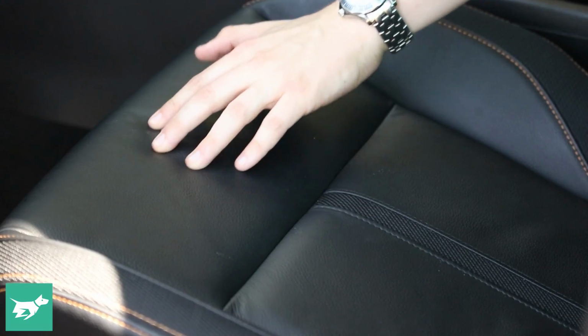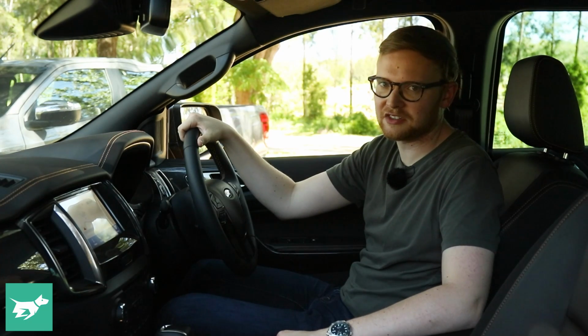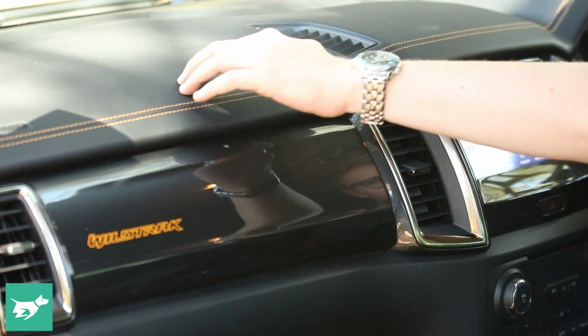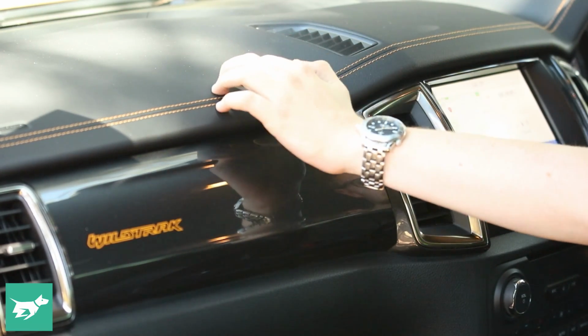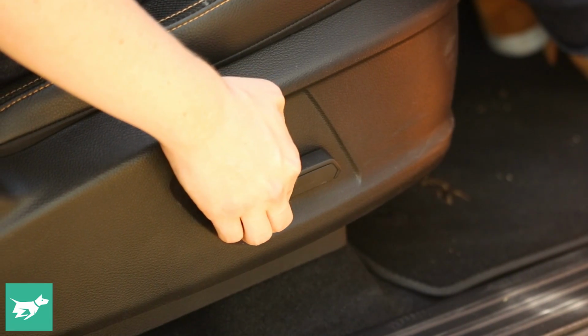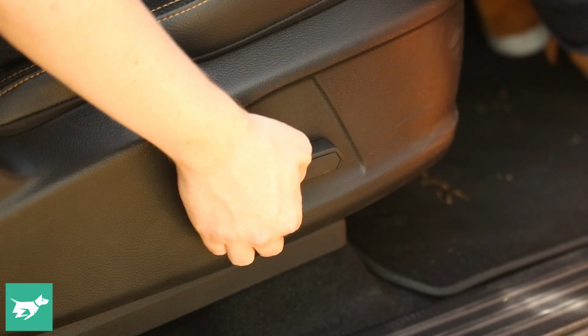Now, what are we sitting on? Pretty comfortable seats, to be honest. Quite shapely, but they're not too narrow, so I think most body sizes are going to fit in this thing. The orange accents on the Wildtrak seats and also up here on the stitched dash are pretty cool. They certainly give the cabin a bit of a lift, and there's also a fair amount of electric adjustment in the driver's seat, so I think most people are going to be able to find a good driving position.